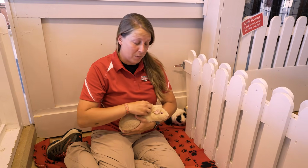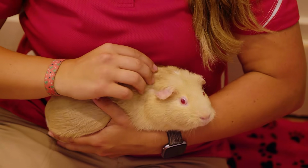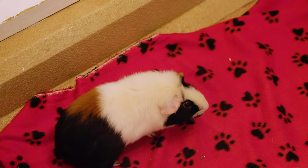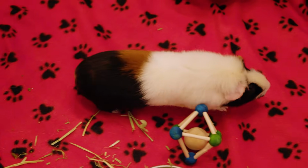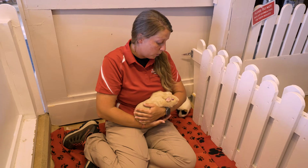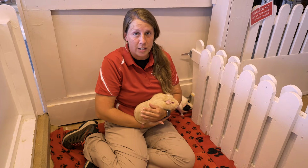Guinea pigs make great first pets because they are very easy to care for. This is Chan, and Chan is a lot more laid back and just likes to be held or like sleeping, while Emerson over here is a little bit more rambunctious. Guinea pigs should have 3 main things a day, which is Timothy hay, pellets, and also veggies.